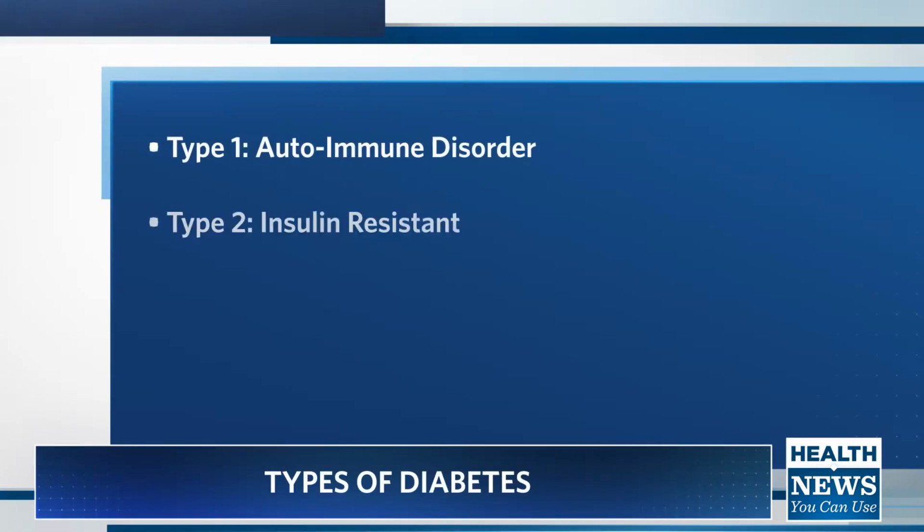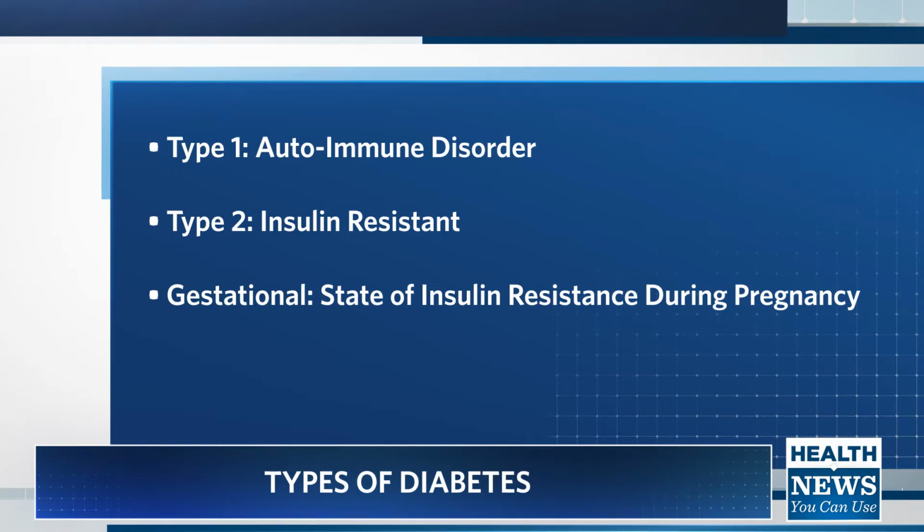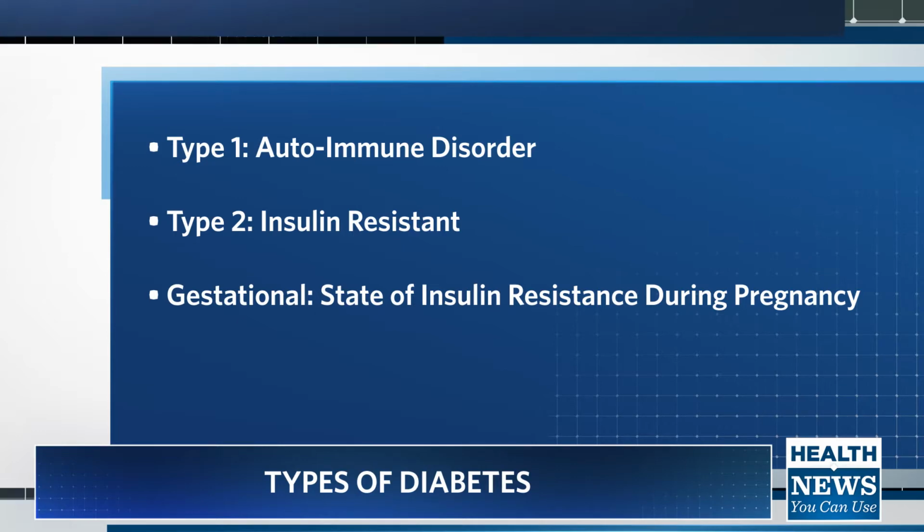Type 1 diabetes is an autoimmune disorder where insulin's not made in the body. Type 2 is typically what's considered insulin resistance. So there is some insulin made, but it's not used effectively. And then gestational diabetes is similar to type 2 diabetes. It's a state of insulin resistance that occurs during pregnancy.